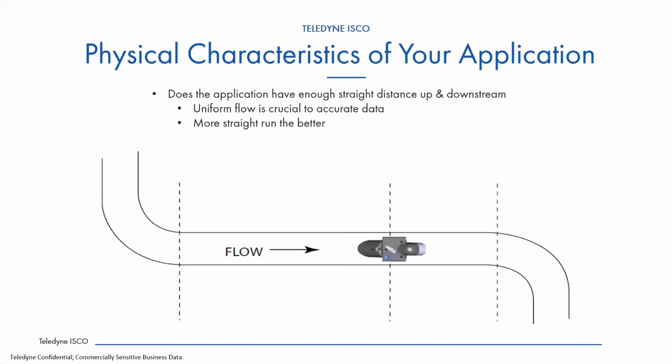So some of the physical characteristics of any area velocity application: uniform flow is critical to getting accurate data. Depending on how fast your velocity is going to determine how much straight run you need in front of the sensor, or if you have any adjoining pipes, that's going to create swirling. So you want to make sure you have a clean straight run in front of and behind your sensor, to give you accurate flow readings with any area velocity meter.